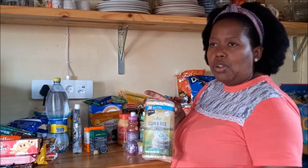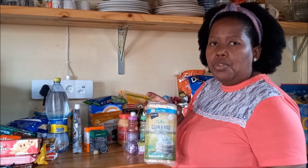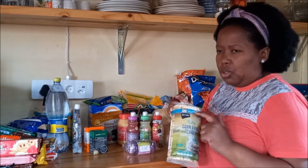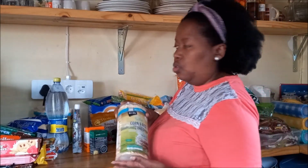I'm not saying you should eat your bread, but I'm saying if you're giving up the gluten, then just make sure that you are looking at the labels of all your food to make sure that it doesn't have gluten in it.